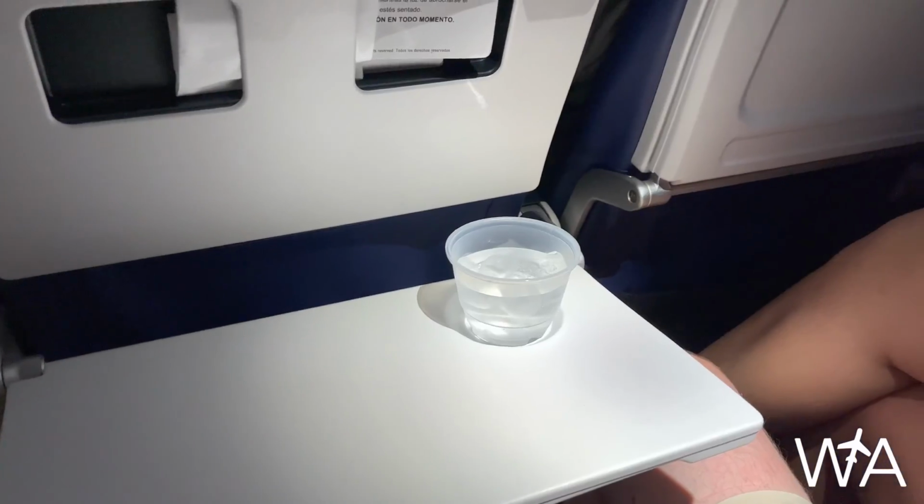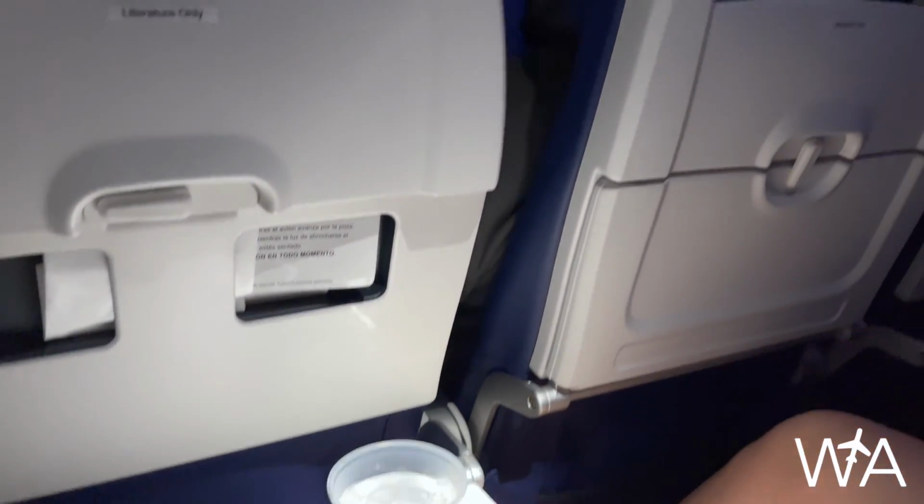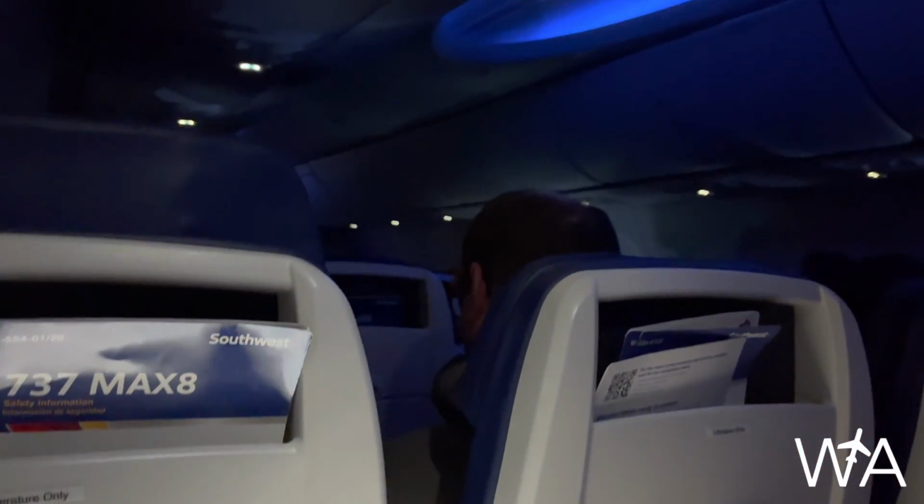Climbing away from Honolulu and heading southeast towards Kona and the island of Hawaii, the intense blue mood lighting has finally calmed down and the cabin lights are dimmed as the crew are beginning the in-flight service, just 5 minutes after we left the runway. The service offering on this flight is a complimentary cup of water with ice.